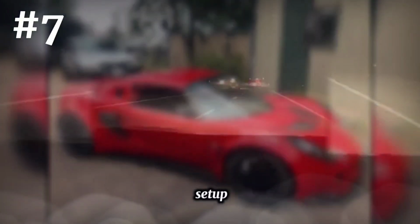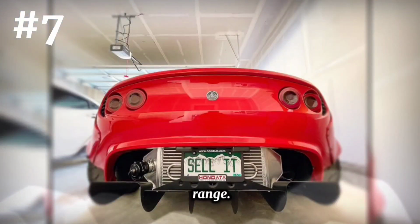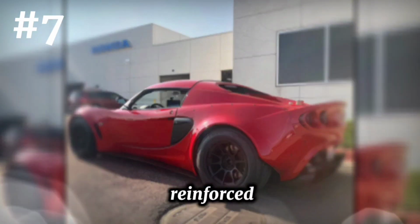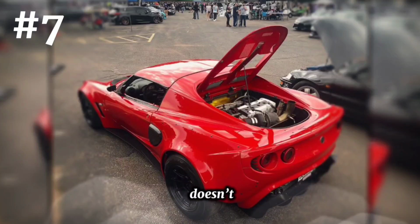The turbo setup gives it instant acceleration, while the K20's VTEC system allows for a wide power band, making it responsive throughout the RPM range, along with custom fabrication work, suspension tweaks, and a reinforced drivetrain. This Elise is capable of handling the extra power effortlessly. With the added turbo, the car doesn't just go fast, it goes fast.